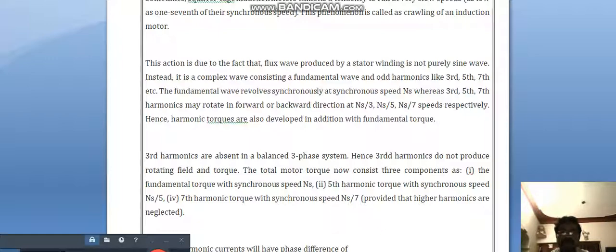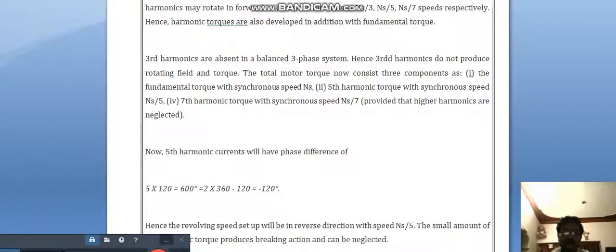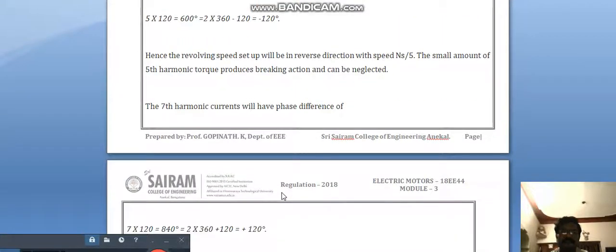The total motor torque now consists of three components: the basic or fundamental torque with synchronous speed ns, the fifth harmonic torque with synchronous speed ns by 5, and the seventh harmonic torque with synchronous speed ns by 7, provided that higher harmonics are neglected. Now the fifth harmonic current will have a phase difference of 5 into 120, that is 600 degrees. So 2 into 360 minus 120, that is minus 120 degrees. Hence the revolving field will reverse its direction with ns by 5. A small amount of fifth harmonic torque produces braking action and can be neglected.